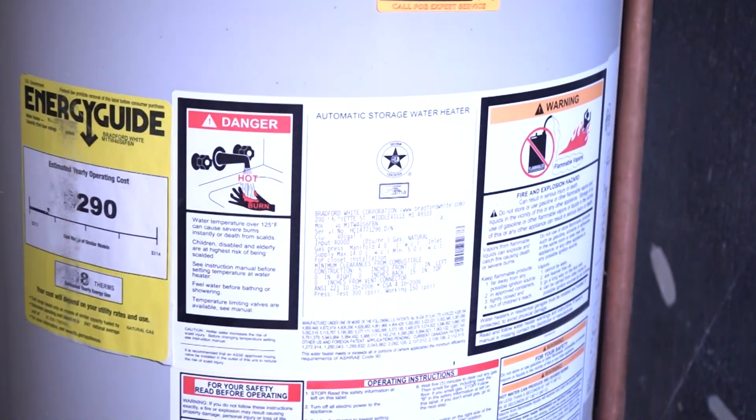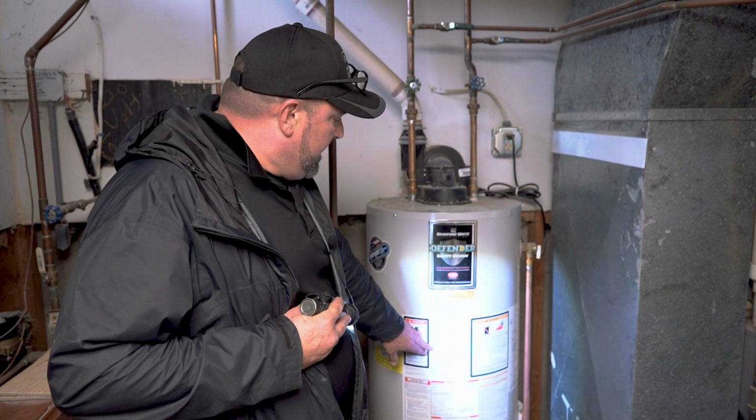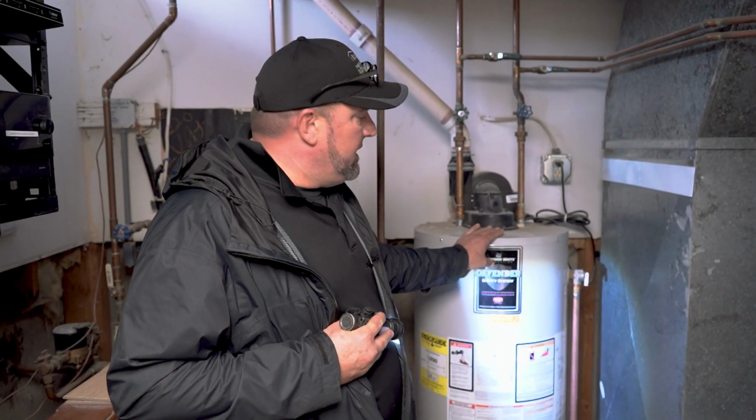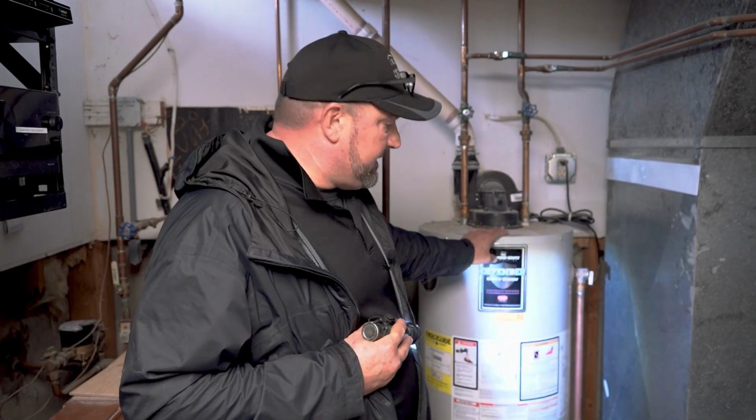You could find the age on serial numbers on hot water heaters. This one here, it was a 2011. So we know it's getting older. So another year or two, I would suggest this to be replaced, all right?